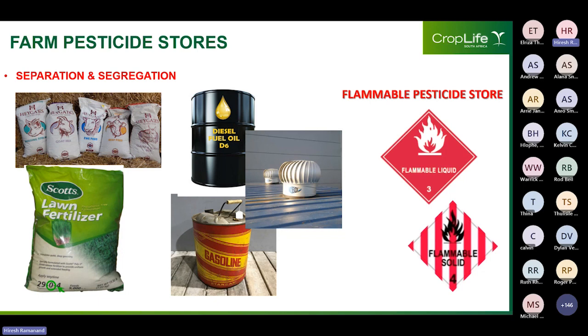Finally, do not store any fuels or hydrocarbon lubricants where pesticides are stored. Our advice here is that farmers should look at obtaining a 3-meter shipping container with adequate ventilation in the form of whirlybirds, and not forgetting fire protection as well for this purpose.